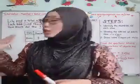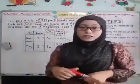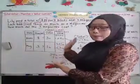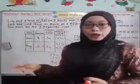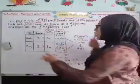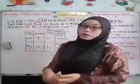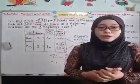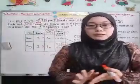And this question usually occurs in exams. Of course, this is the foundation, the basic, but the numbers might be bigger and the items might be more, but the basis is still the same, right? So if you are able to understand this basic level of the total value concept, I'm sure you're able to do the different sums. And this sum, as usual, will come out for the PSLE exam.